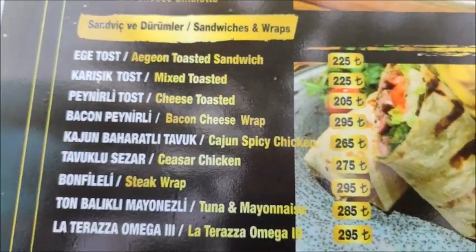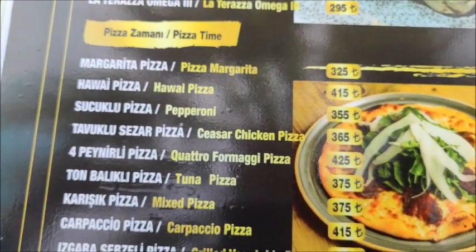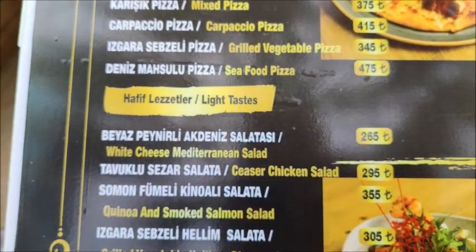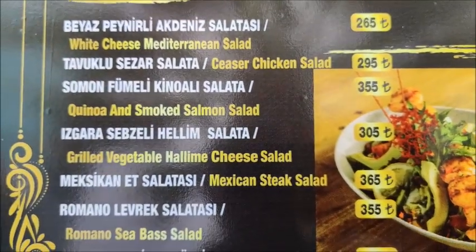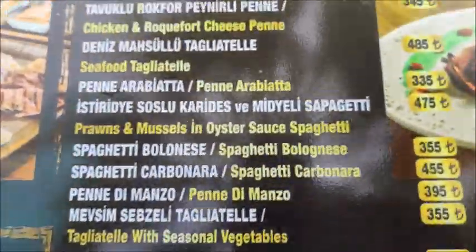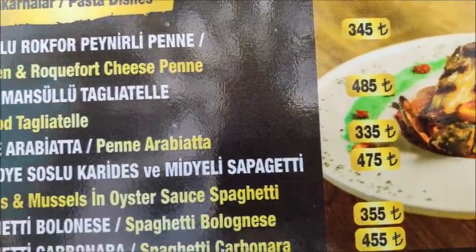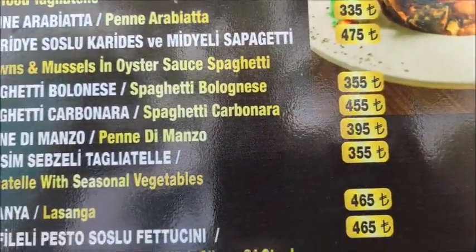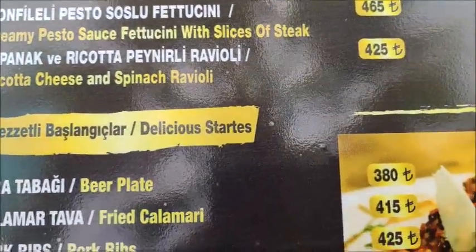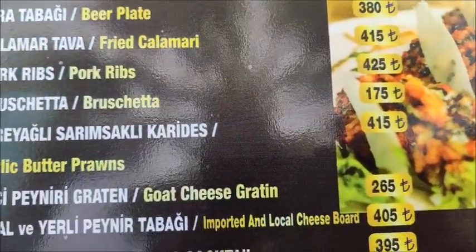Now if you just want a snack, there's the sandwiches and wraps. And if you like pizzas, there's a good selection of pizzas. And if you want something light, then of course there are salads. Look at their pasta dishes. Starters.